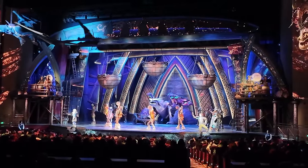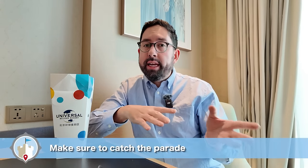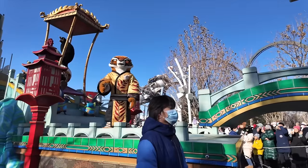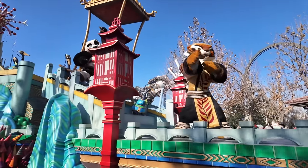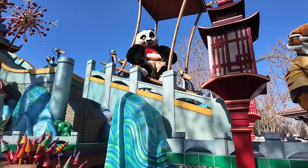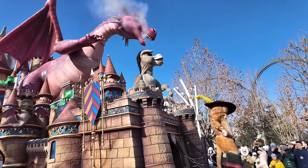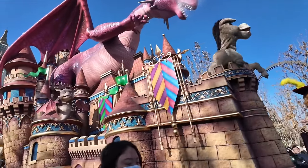You can easily fit it into your schedule. The other thing to look at is the parade. Based off of what I saw, it only happens once a day at around 12:30. You can get it anywhere along the parade route, near the front of the park. Just kind of show up maybe 10, 15 minutes before and find a spot along the parade route. It's a fun parade. I really did enjoy it.